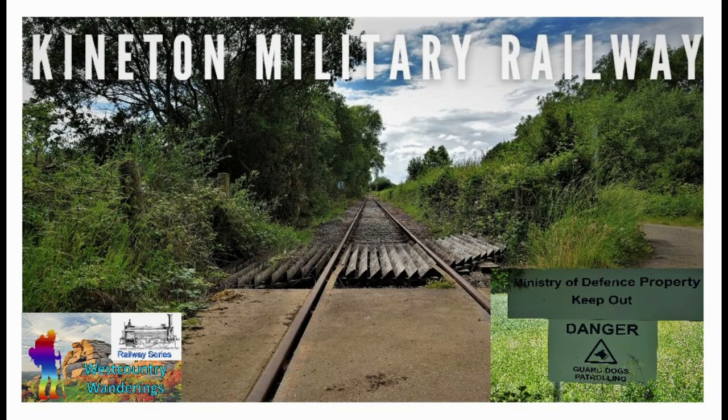But the other one is the Kinton. Now, there's been some dispute over the pronunciation. The army pronounce it one way, the locals pronounce it another one. I'm not going to get into the argument of that. It's Kinnerton to me, but if you live locally, it might be something else. So Kyneton, Kinton, whatever. Take your pick. Military railway, and that's in Warwickshire.